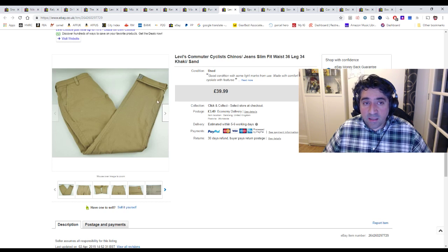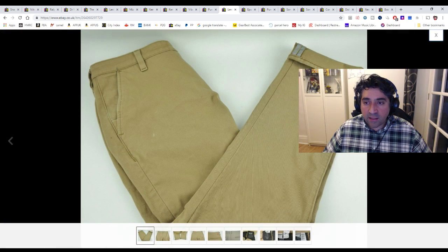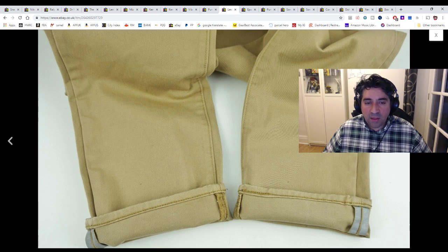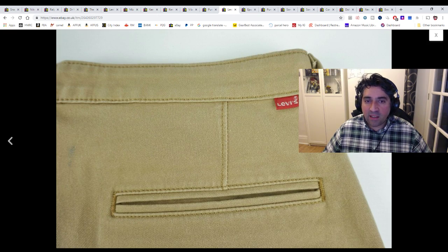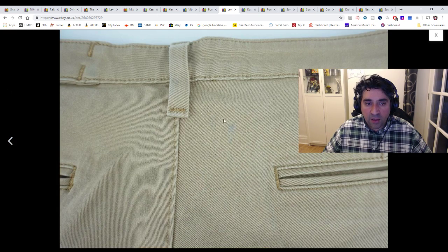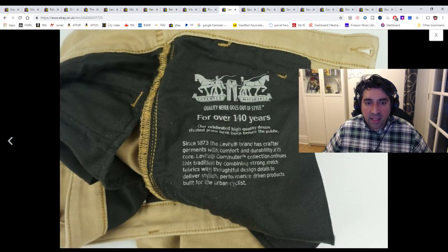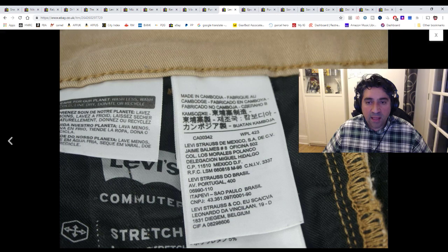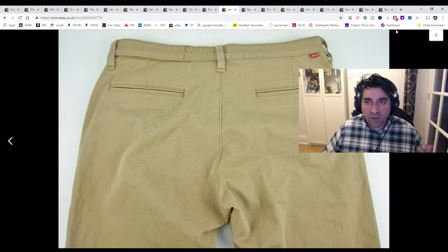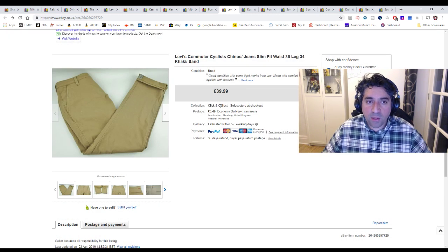Here is the second set of Levi's chinos, the commuter jeans. These are like the sand version, I guess. So again, there's the photos, nothing spectacular. They're very simple jeans, chinos. I did take a photo of like a little mark there. And again, they've got the reflective strip running along like the selvage on the cuffs when you turn them around. Again, they were up at 40 with shipping. We got an offer of 28 on these, which we happily accepted.